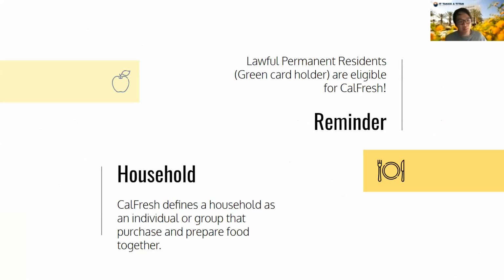Just a little note: CalFresh defines a household as an individual or group that purchases and prepares food together. Say, for example, you live with 3 roommates. If you are the only one purchasing food for yourself and sharing food with yourself, you would be a household of 1. I get this question a lot: I live with roommates, I have 3 of them. But if you are the only one purchasing food and groceries for yourself, then you're a household of 1. But if you were to share and prepare food with those 3 roommates, then your household size would be 4, including yourself. So that's just a little note for household and household size for college students.